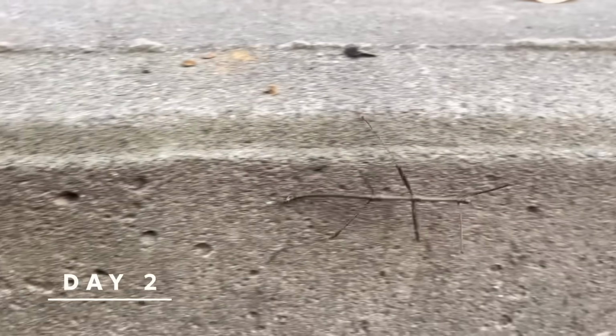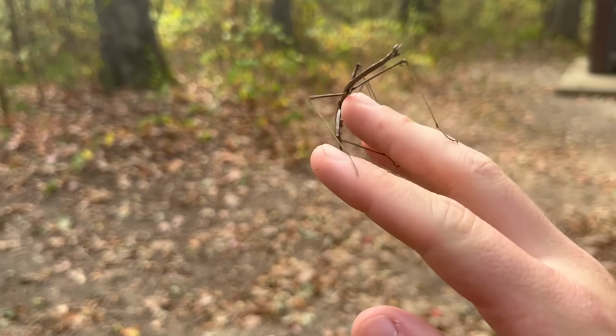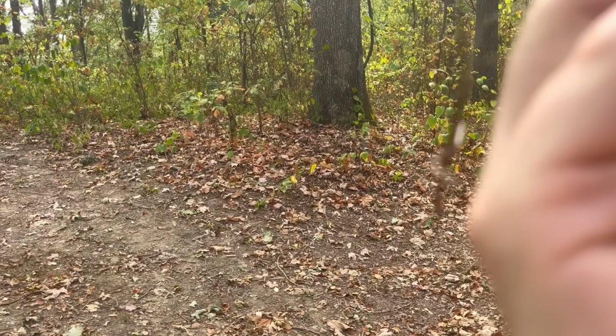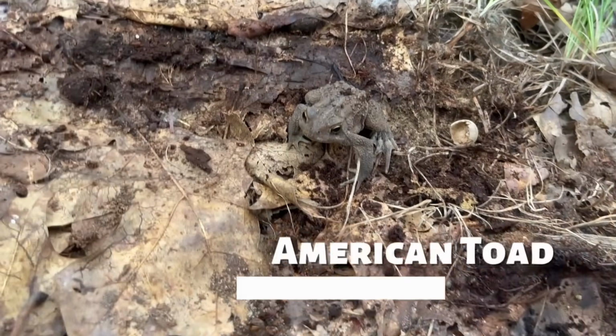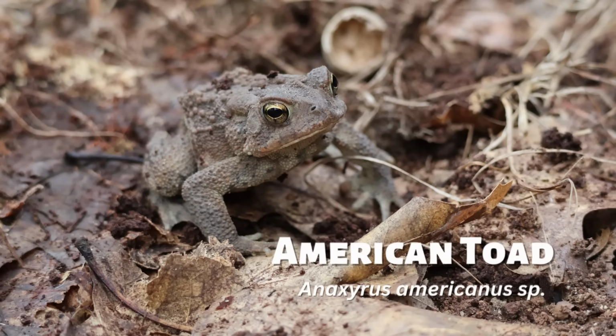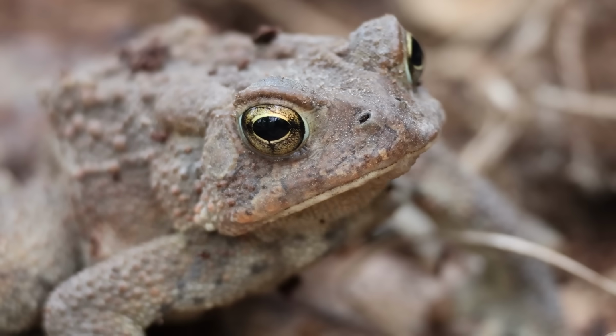Day two was warm, and right away I started finding some really interesting wildlife. This weird-looking insect is a common walking stick. They eat plants, and they have this unique camouflage that makes them look like tree branches. Pretty cool. Under the first log I flipped on day two, I found this American toad. I don't think I've ever found one that looks quite like this one. Its legs were so far apart and made it kind of look goofy.